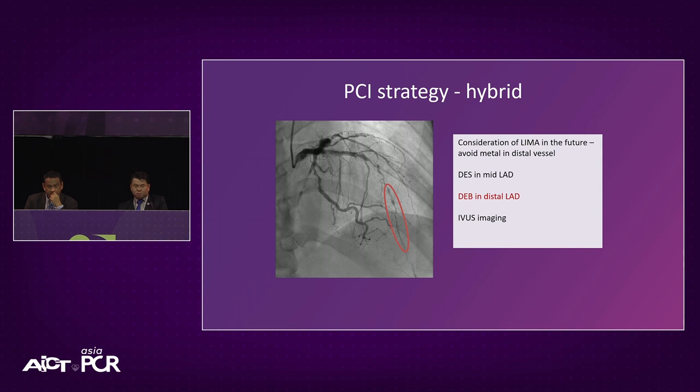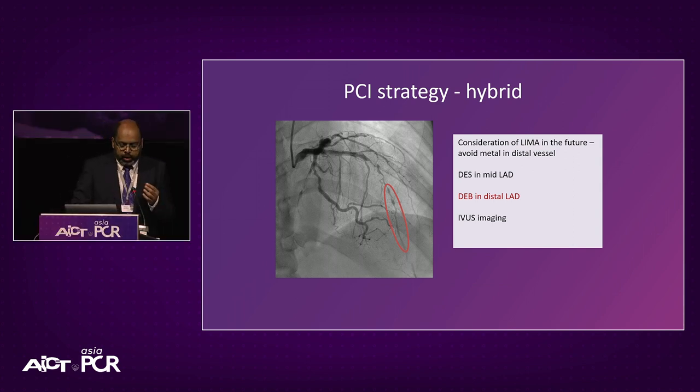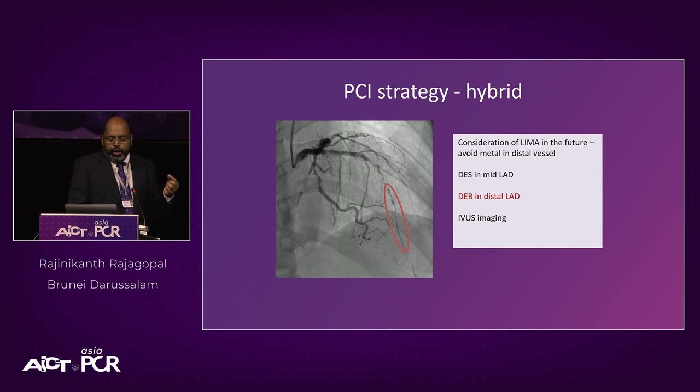Right, so we made a strategy. I think for us, the patient's age was really important. She's 44 years old, and at some point in the future, she might need a LIMA for the LAD. So we wanted to avoid, if at all possible, putting in any metal in the very distal LAD, because that'll take a LIMA out of the equation for life. So our plan was to do a drug-eluting stent in the mid-LAD and a DEB in the distal LAD, avoiding metal. And as Chiang said, and Sunny said as well, it'd be difficult to do OCT here because of almost subtotal occlusion. So we went for IVUS imaging.